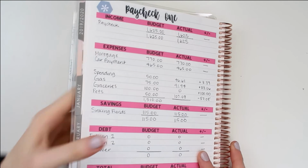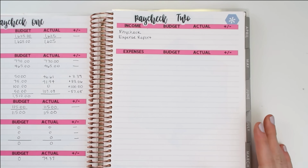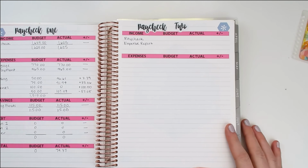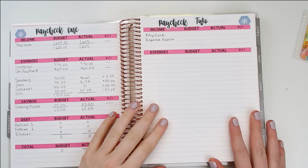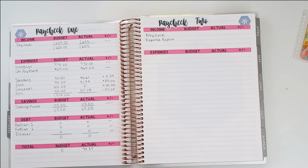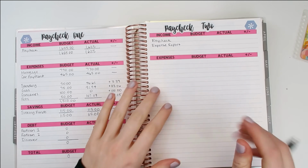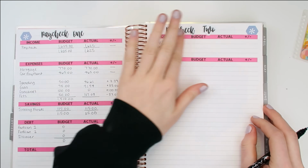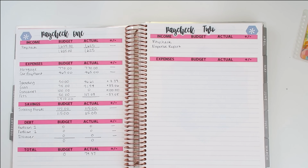Let's go ahead and set up my budget for the second paycheck. Let me zoom out more. I can't zoom you the right way, I'm sorry. Let's go ahead and set this up. So I put my paycheck and expense report money in here. Let me grab my budget real quick.